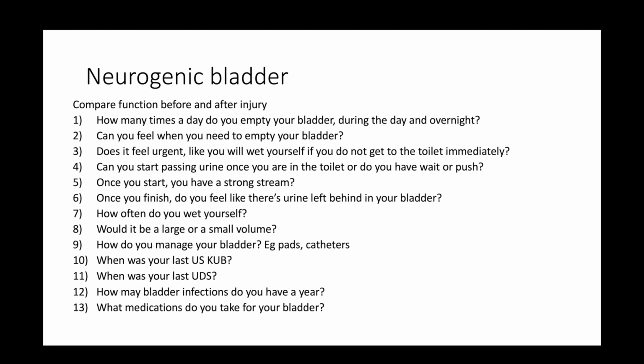Question 11, when was your last urodynamic study? So in our unit, we ideally would like a person after spinal cord injury to have their first urodynamic study between 3 to 6 months of their injury. This is to establish what kind of bladder they have, whether they have an upper motor neuron bladder, a lower motor neuron bladder, a mixed bladder, and the goal of it is to make sure that the bladder is safe, meaning that the bladder pressures are not going to be so high that they cause retrograde reflux of urine into the kidneys and over a long period of time cause renal failure.